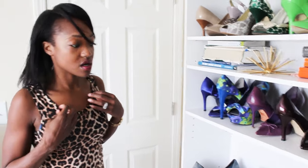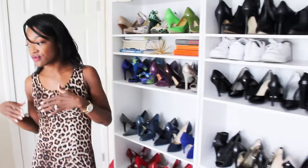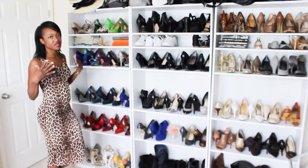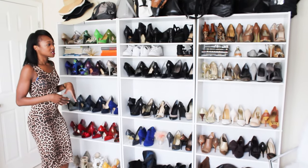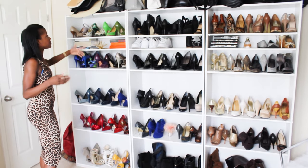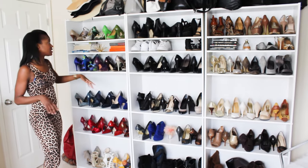Then I have my shoe collection, which to me is very small, but I couldn't fit another shelf in here. So I just put the shoes that I wouldn't mind looking at every day in my view. So I like these shoes. Maybe I'll wear them, maybe I won't, but they're cute to have on display.